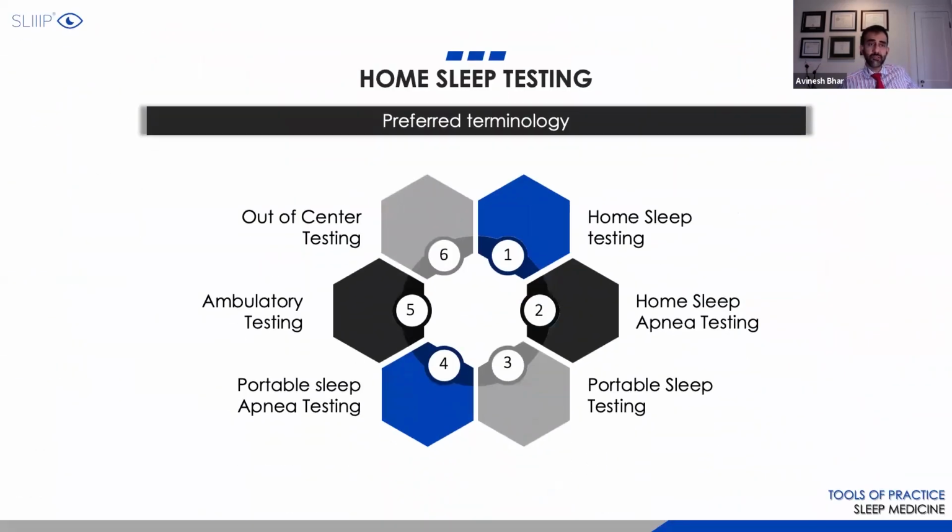Home sleep testing has different terms for it. Pick your favorite, but I normally go with HST. It's short. Ambulatory testing, I can't tell you whether it's a sleep lab that's outside the hospital. So I just go with HST as my usual go-to acronym for it. But don't forget, it's a sleep apnea test. And so that's what you're looking for.